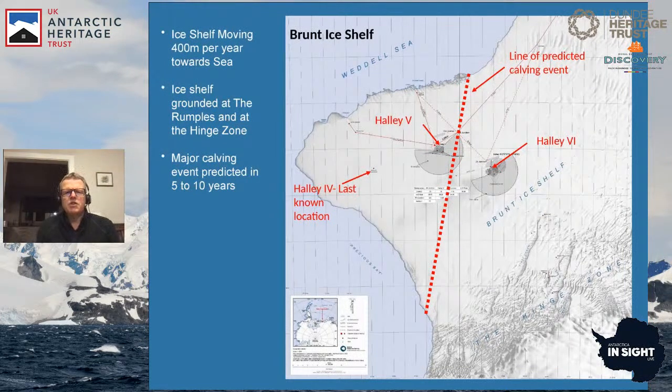But at Halley, a problem was observed around the 2004-2005 period, and it was that a large crack was going to form in the Brunt ice shelf, with the potential for an area probably the size of a small English county to break off as an iceberg. That was everything to the left of this dashed red line. And Halley 5, the previous station, was on the wrong side of the dashed red line, and its legs were frozen in the ice, making it almost impossible to move it to a new location.